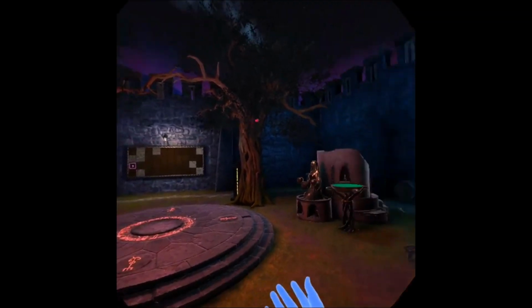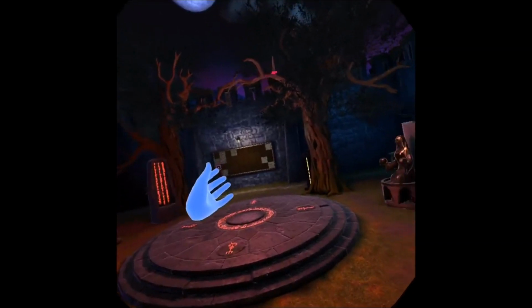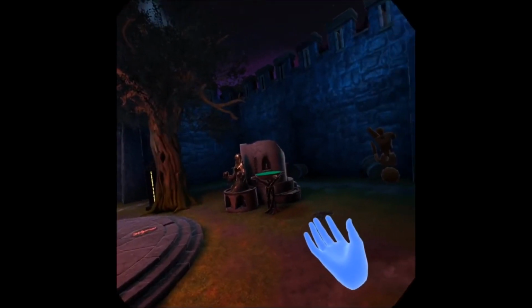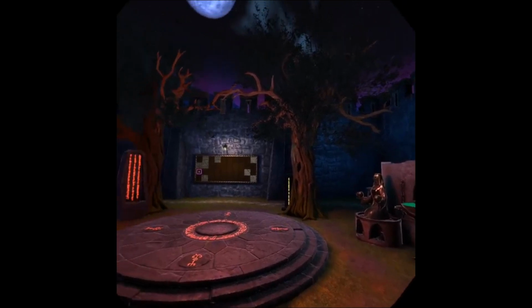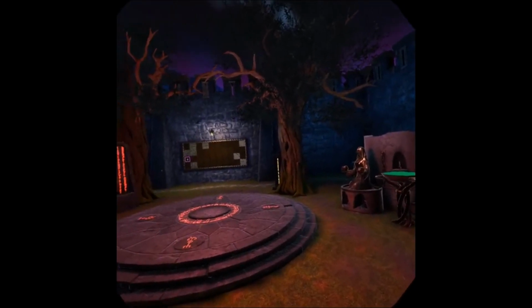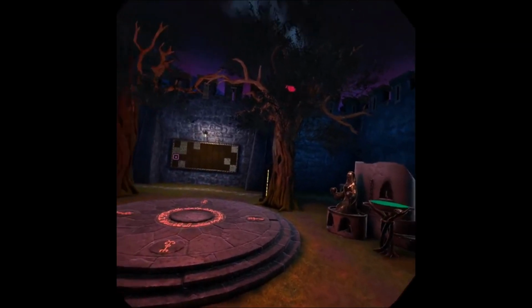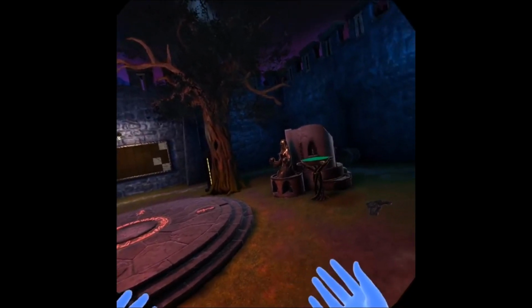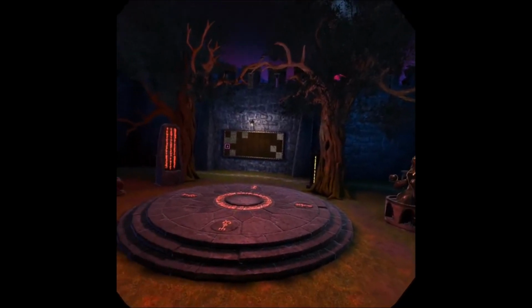This is incredibly fun. It's a free update of like 40 levels for a $10 game, so that's a pretty good deal. This is only available on Oculus Quest though. So in many ways, the game isn't that bad, so I recommend it, at least on Quest, where you get the most out of it.